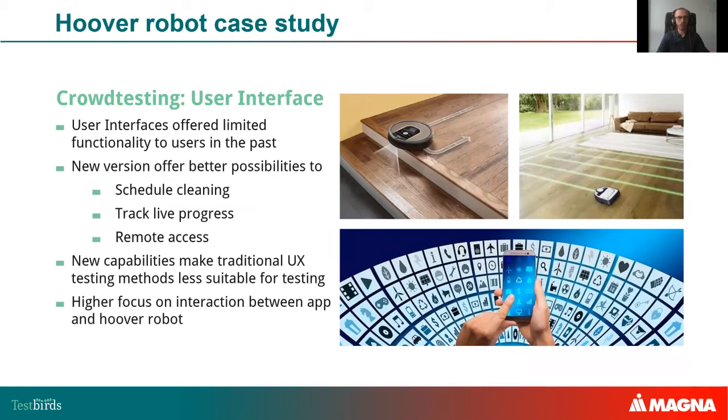And we see nowadays that the new versions offer much better possibilities to, for example, schedule cleaning. You can track the live progress, or you can get remote access if your kids, for example, spilled some dry muesli on the floor and they text you and you don't know what to do. You can basically trigger a new cleaning process, which wasn't the case before.